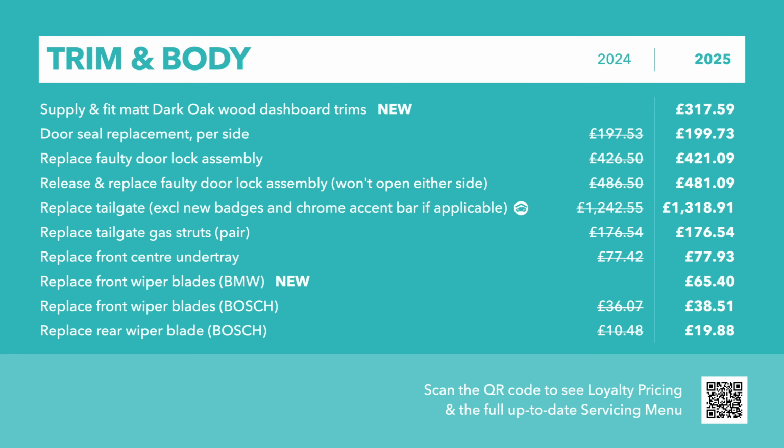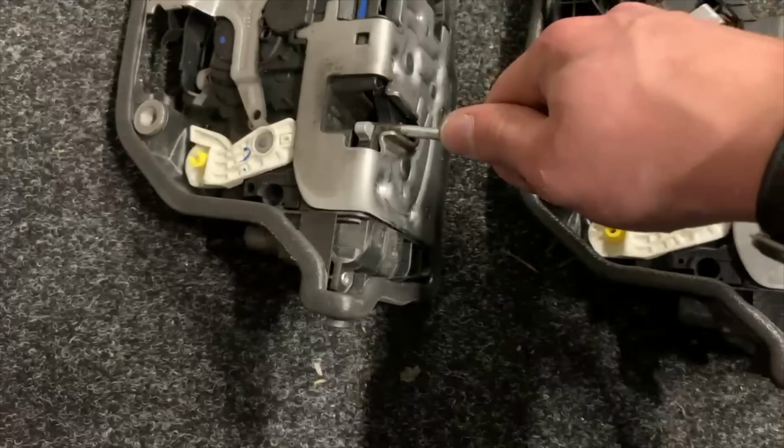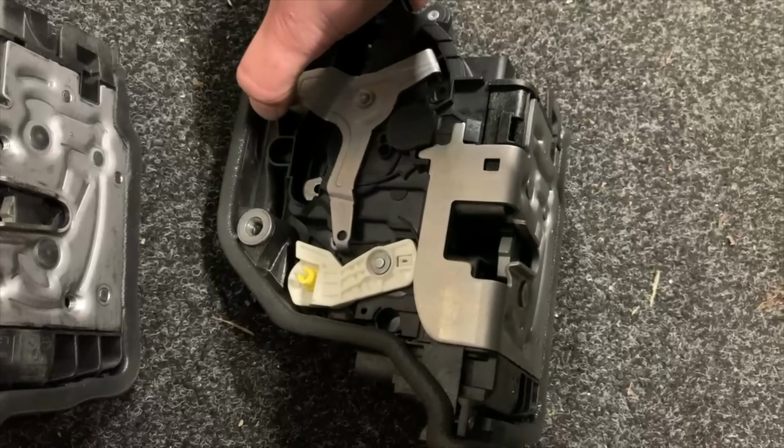Anyway, just by chance, I've got onto some electrical stuff. I was going to mention the door lock assembly. That's on the trim and body. Okay, yes, fine, that's why it's here. So that has gone down from £175 to £170, so a £5 reduction. Just to explain, that is the door lock assembly. So if your door won't open from either side, you pull the handle and it's not doing anything, that's that part. So yeah, £5 reduction.